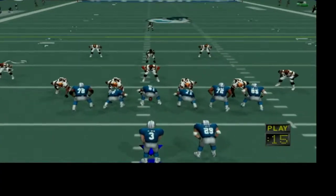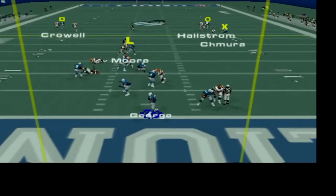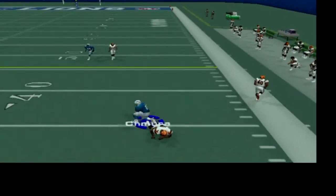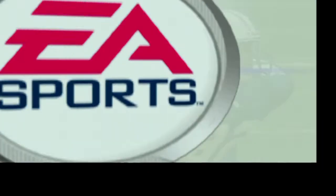George sees something in the defense. Drops back to throw. He scrambles out of the pocket with the throw. Foley with the takedown at the 36. Shimura catches a bullet for the first down. And it's a good thing he caught it. You don't want to drop those passes for first down.